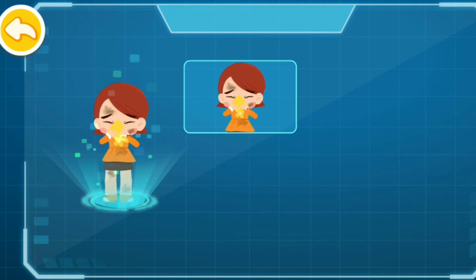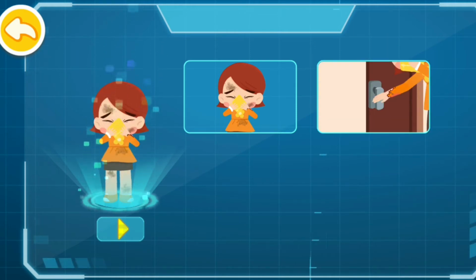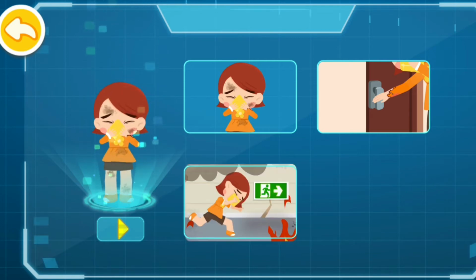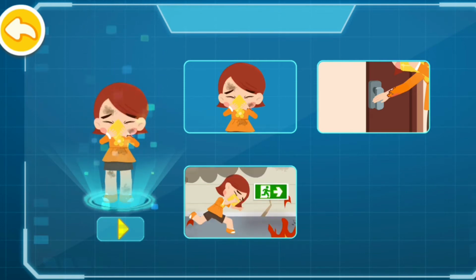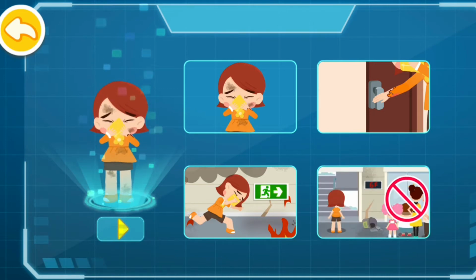1. Cover your nose and mouth with a wet towel. 2. If the doorknob is not hot, open the door to check if there's smoke. 3. Bend forward and proceed to locate the emergency exit. 4. Take the stairs instead of the elevator.